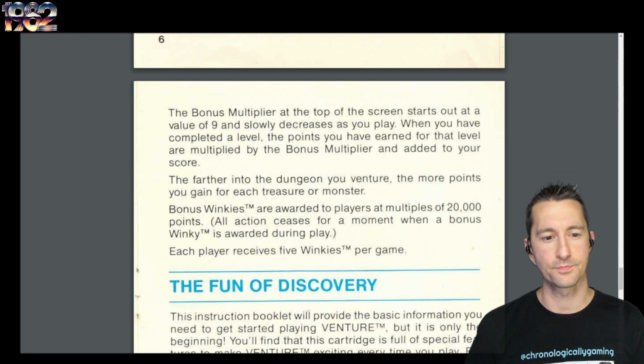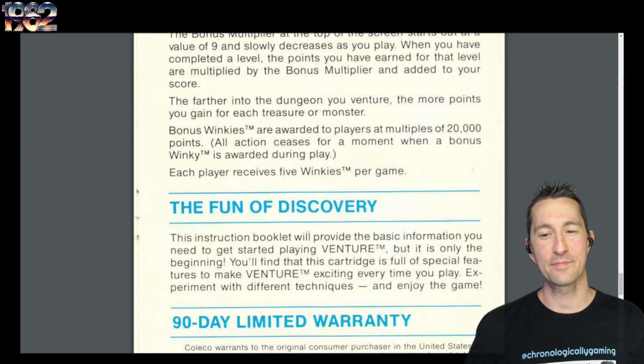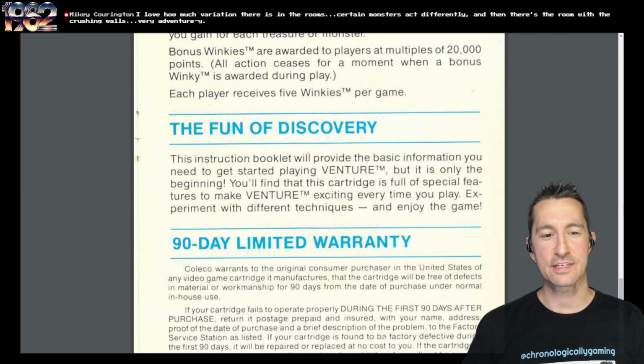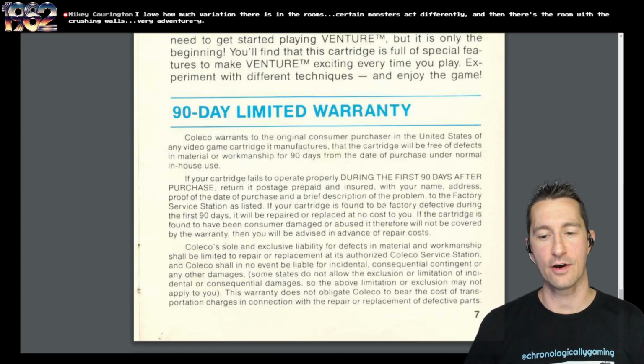It's 1982. There are also bonus Winkies, or bonus players, awarded at multiples of 20,000. And then you have the fun of discovery. The instruction booklet provides the basic information you need to get started, but it's only the beginning. You'll find the cartridge is full of special features that make Venture exciting every time you play, because this is the first time you could play this arcade game at home.